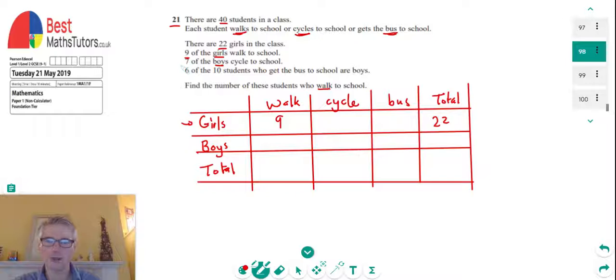And then we've got 7 boys cycle to school. So again, we'll go across by crossing this row now with the boys, and we're in this column, the one for cycle. So we're going to fill that in. That's going to be 7. And then we're told that 6 of the 10 students who get the bus to school are boys. So we can fill in across there, going to the boys, that we've got 6 who get the bus.